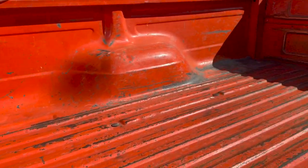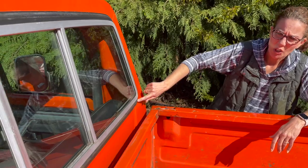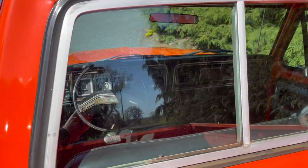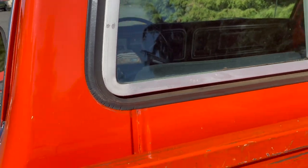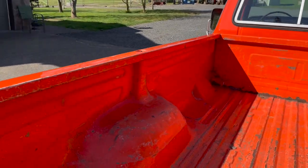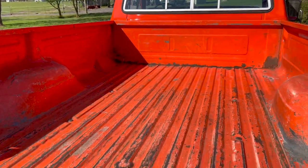And then the gasket along the back window, it's got some cracking along the edges, so you should see that. But overall, this truck, I just fell in love with it as soon as I saw it, and I have loved having it around the shop and driving it on the drive straight.